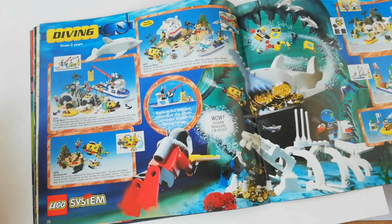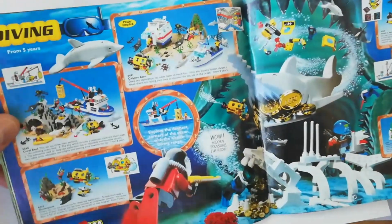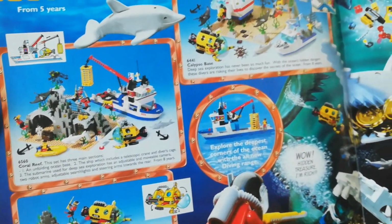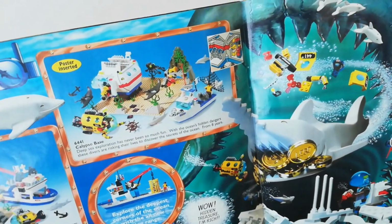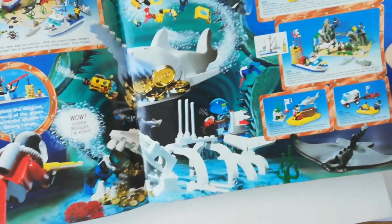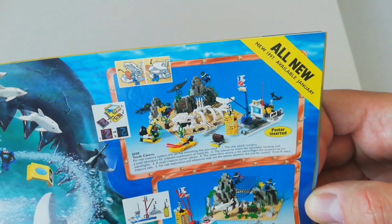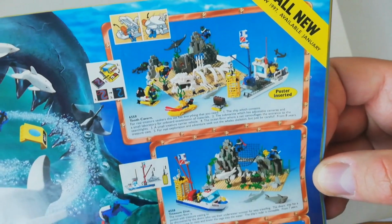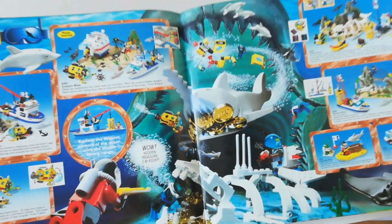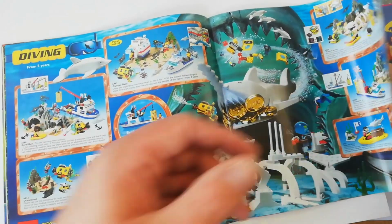And then we get into another new theme called diving. More underwater stuff. Big base plates on these two. And another huge set over here. So some big sets. These look quite good. Let me know if you've got any diving sets.